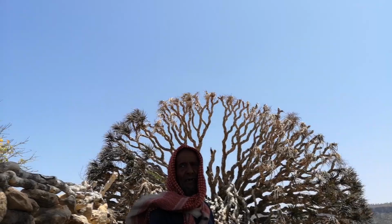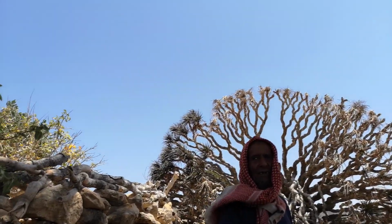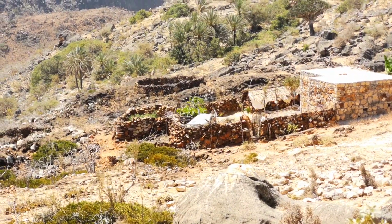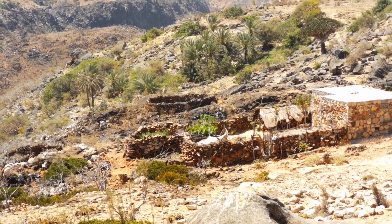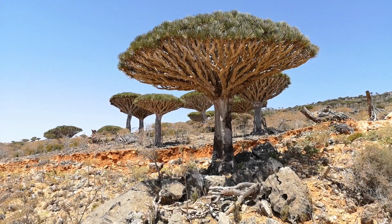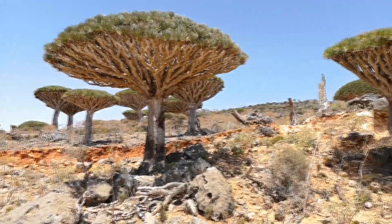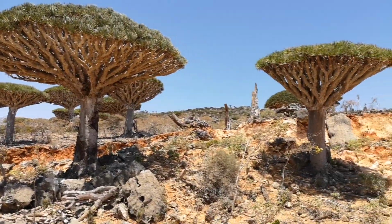It will take centuries for new trees to grow to these sizes, if any will grow. Once you have noticed, it stands out as a sad fact. There are no young trees anywhere, not one. The smallest, that is the youngest trees, are perhaps 5 meters high. Nothing smaller can be found.